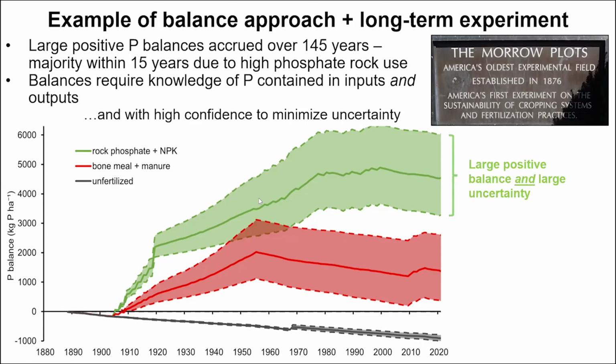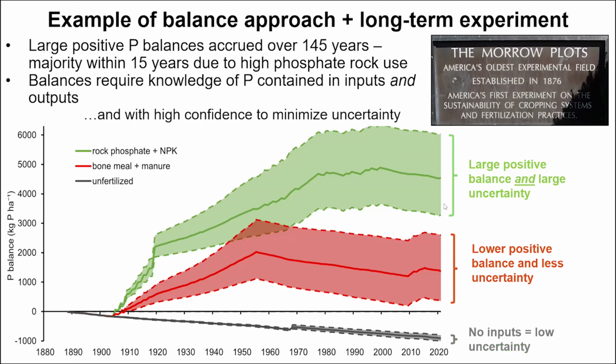So as a result, we've got these confidence intervals. This is the gray color around the solid colored line. We've got large uncertainty around these balances. And typically, lower balances in magnitude tend to have lower uncertainty. And the easiest systems are those with no inputs in this example, because then the only output is corn grain, and we have a pretty good sense, constrained, of P content of corn grain.